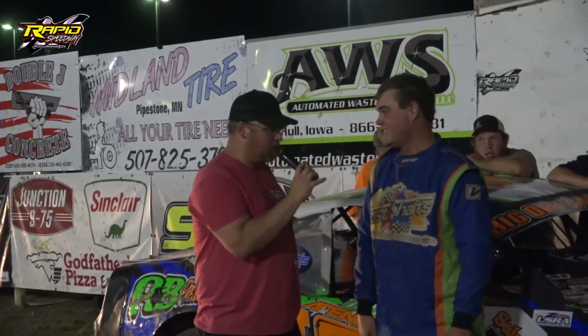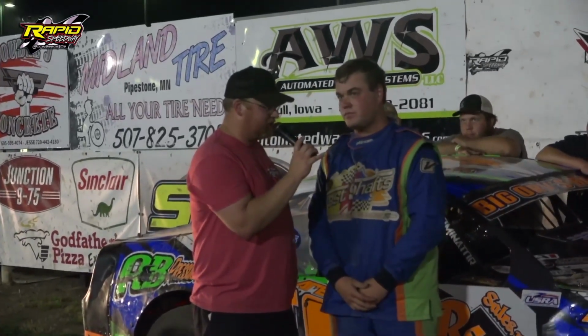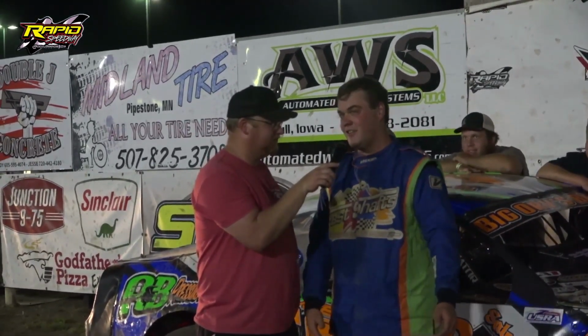Well, you got this car rolling pretty good out there. Takes off well, and it rolls the corner just absolutely perfect there. What do you got figured out? It's a lot of time and a lot of playing with the scale and trial and error.